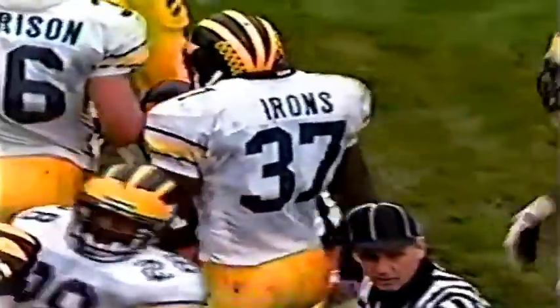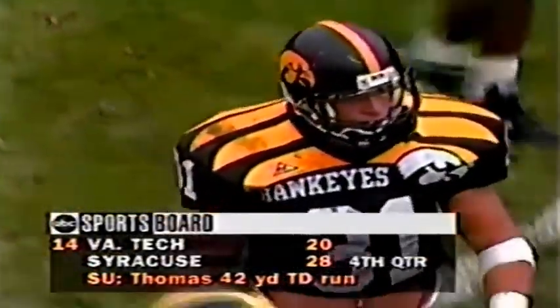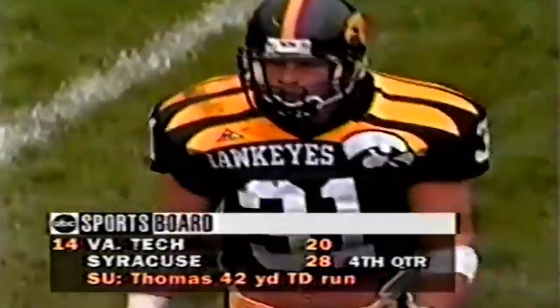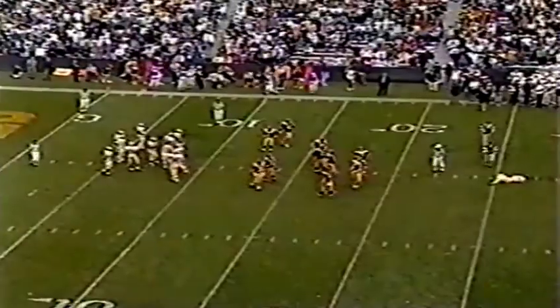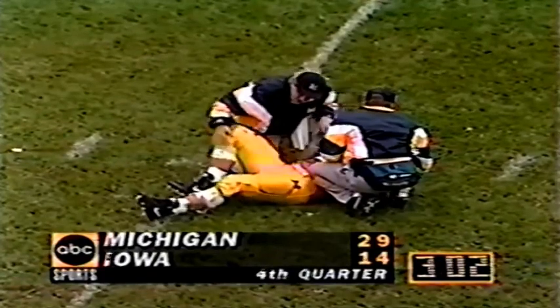Driscoll back pedals, drops it off in the middle. And the Hawks are inside the 10-yard line with that pass. Kent Cole was the receiver. Jared Irons making still another stop. And another Wolverine, I believe this is Glenn Steele, who's down at the 25-yard line. This has been a tough football game here in Iowa City this afternoon.